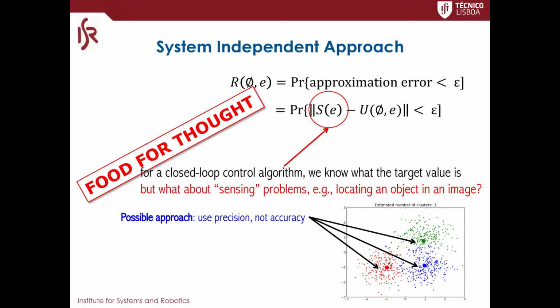One possibility is to use precision, not accuracy, like the average of the different clusters when we observe the object several times and determine its location. It might have a bias with respect to the ground truth. Or we might say that we don't allow this kind of sensing primitives. They really have to all be sensing-act loops, closed loop things, because then we always have a reference. So imagine a visual servoing problem where this would be part of it.